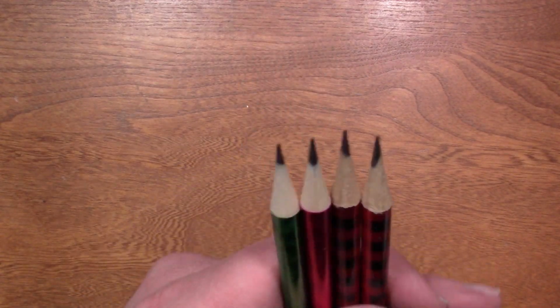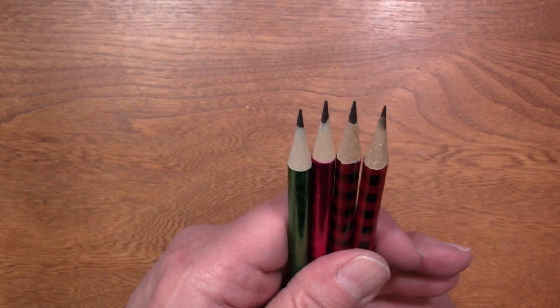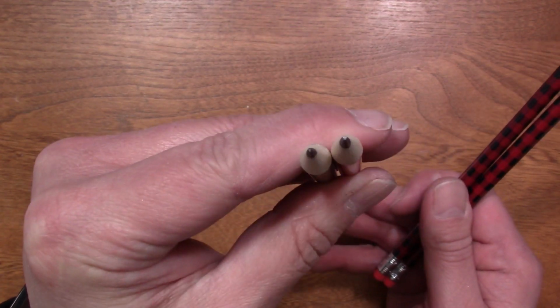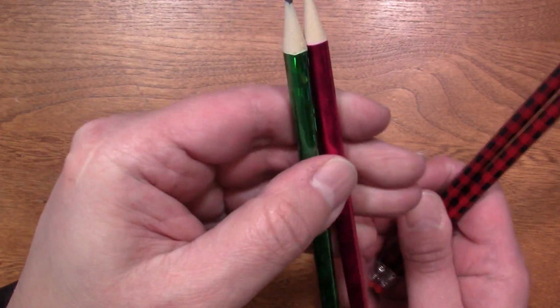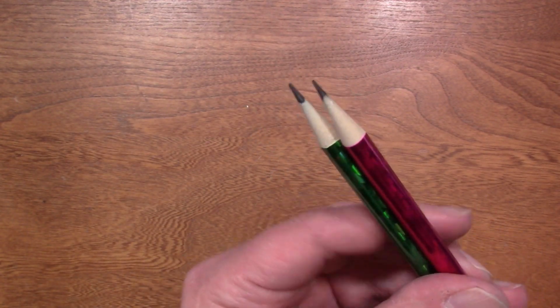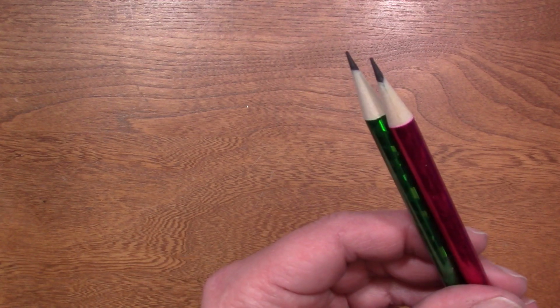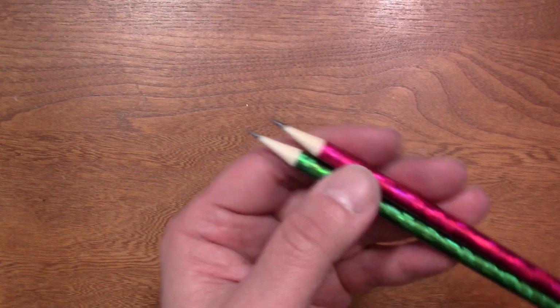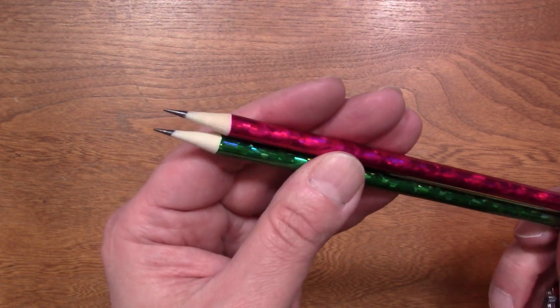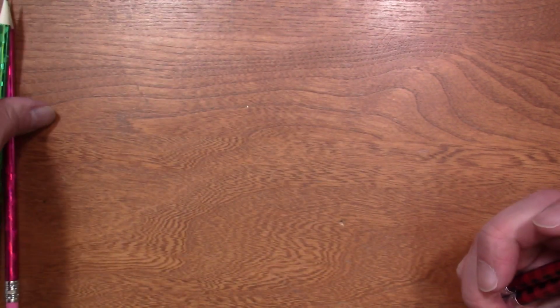Okay, so this is what we have from sharpening them, and I thought that one of these was a little off center, but apparently not. It evened out, as you can see when I rotate them. Those cores do seem to be fairly even. And again, this is this holographic material, but it seems to be applied directly to the pencil. It's not a film that they put over the top, so that is nice.